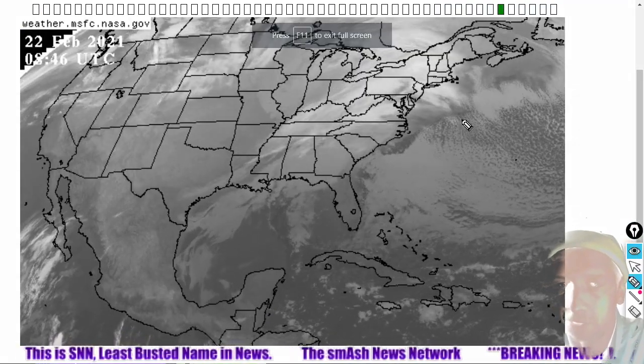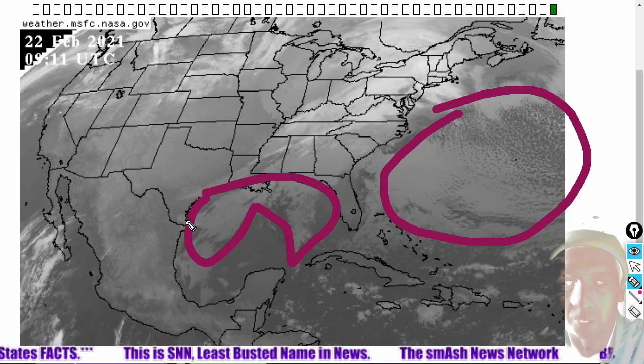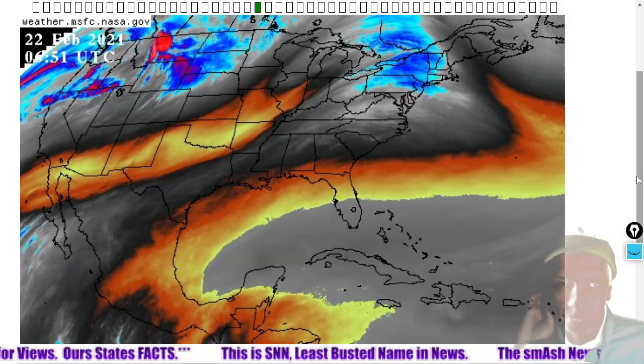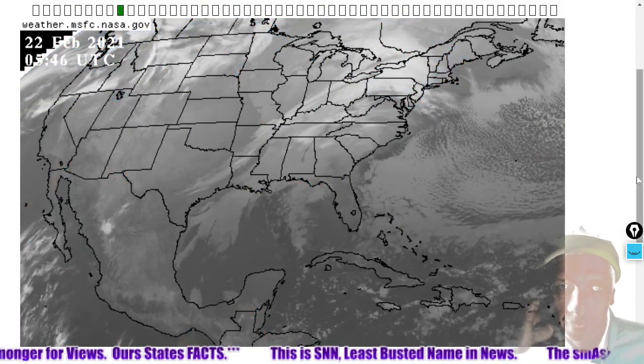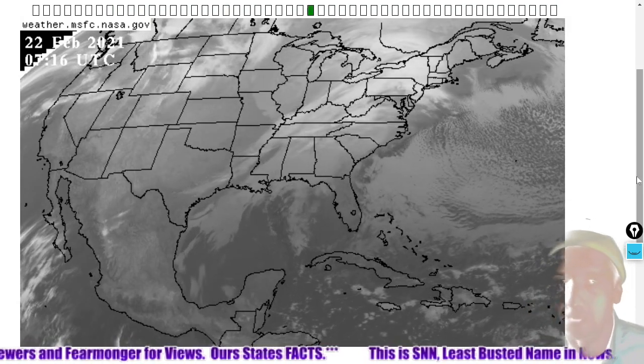Look at all the low clouds over the Atlantic Ocean. Low clouds galore, as well as a bunch over the northern Gulf of Mexico. Here's what's going on in water vapor. And here's back to the cloud layer. It's the shortwave radiation map, folks.